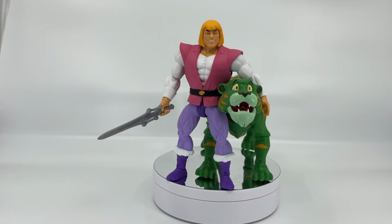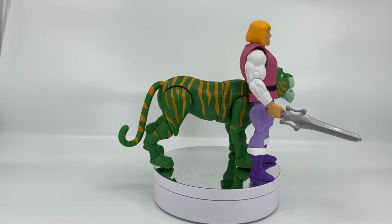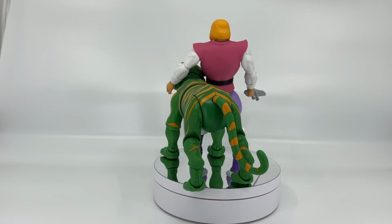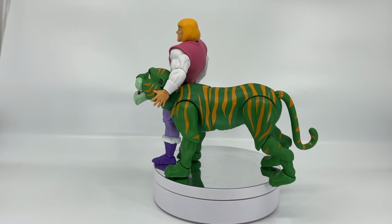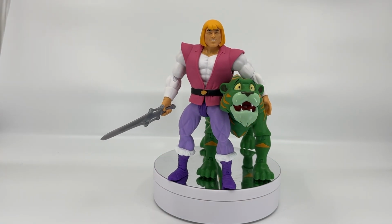So let's be honest. The whole reason that I bought this is to have a Cringer action figure. I absolutely love Cringer. I absolutely love Battle Cat. And I love the cowardly versus brave dynamic after he gets the power of Grayskull blasted at him. But just a hilariously cowardly kitty cat, giant kitty cat.